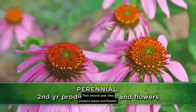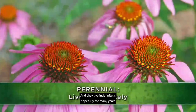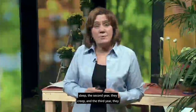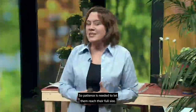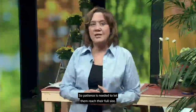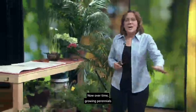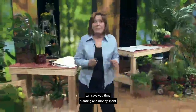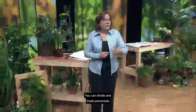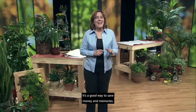Now, perennials spend their first year just as leaves. Their second year, they produce leaves and flowers, and they live indefinitely, hopefully for many years to come. And you may have heard the old saying, the first year they sleep, the second year they creep, and the third year they leap. So patience is needed to let them reach their full size. Coneflower is a good example of a perennial. Now, over time, growing perennials can save you time planting and money spent buying annuals every year. You can divide and trade perennials with friends and relatives. It's a good way to save money and memories.